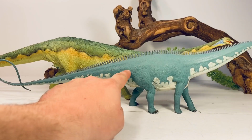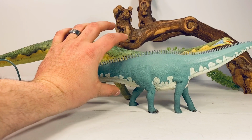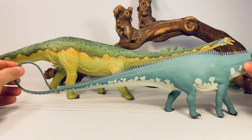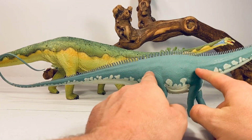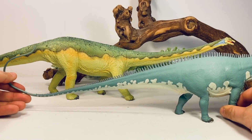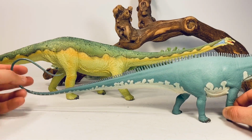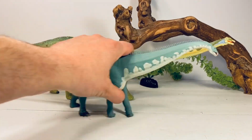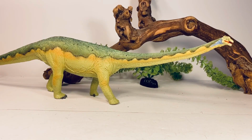And you can see the base of the tail on this one right here is much thicker. I think it looks much better with this thicker base than the thinner base on the Carnegie collection one. And like I said, the tail on this one is definitely much longer. I measured the body on this one. It was just about 4 inches. And the entire tail length on this Safari Ltd one is like 14 and a half inches long. So yeah, with this much longer tail, I like the proportions on this 2017 Diplodocus compared to the 2008 one. And next up, we have a few more other sauropod figures.